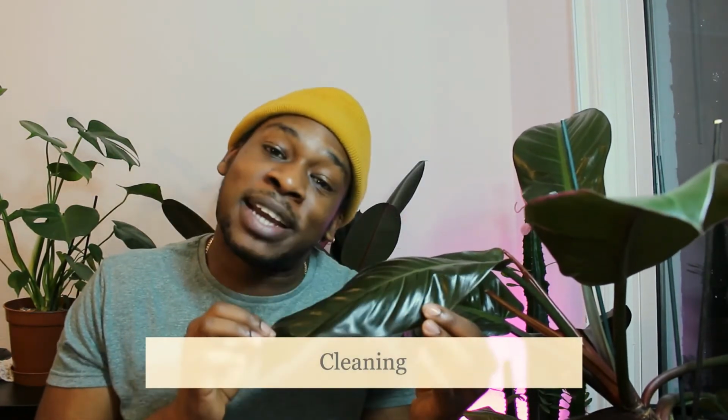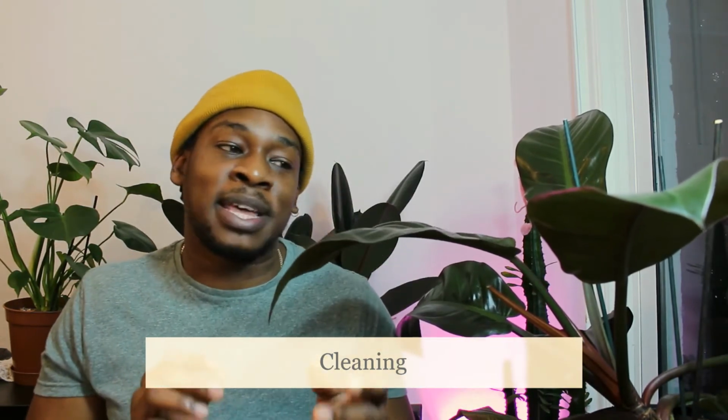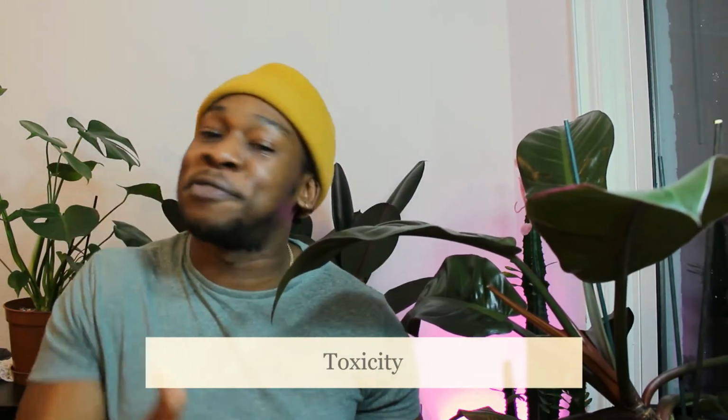For the exact same reason that we absolutely love and adore this plant for its large and leathery leaves, it's the same reason why dust likes to settle in them. So what you want to do is ensure that you're cleaning down your leaves with a lemon and water solution, just to ensure that it remains in tip-top shape so that it looks good and it feels good. Unfortunately, this plant is toxic, so you definitely want to keep it away from children or from pets or anyone who's in a peckish mood for that matter.